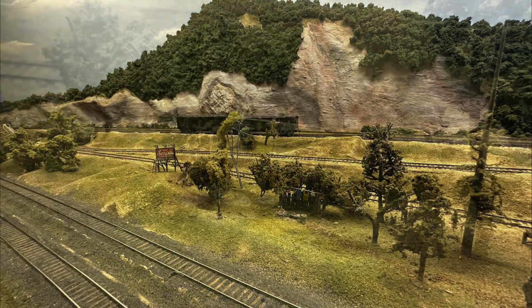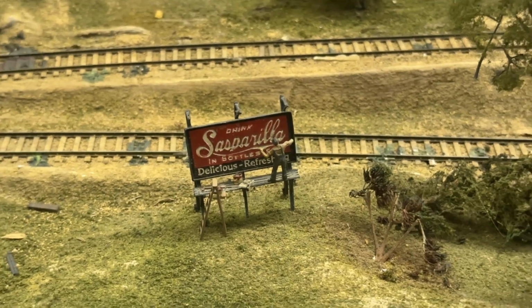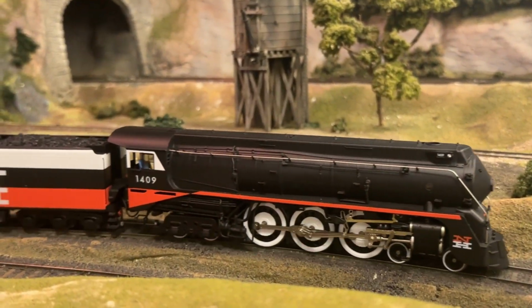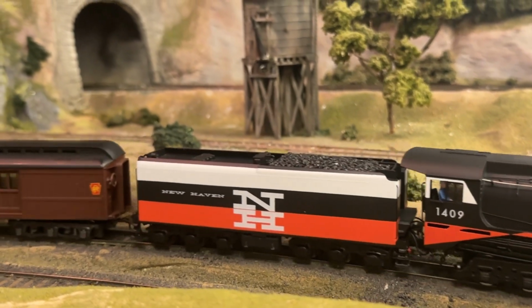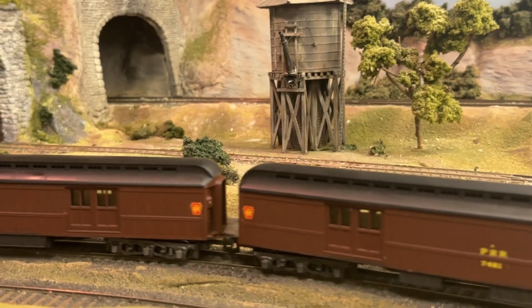The gentleman there playing checkers. It's just that they're everywhere. There's little signs. This gentleman's taking a bath. The guy putting a sign up right here for the sarsaparilla soda. And of course the engineer and the train. Conductor, sorry.